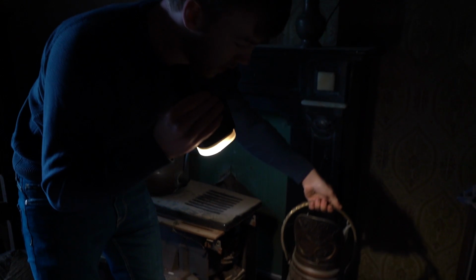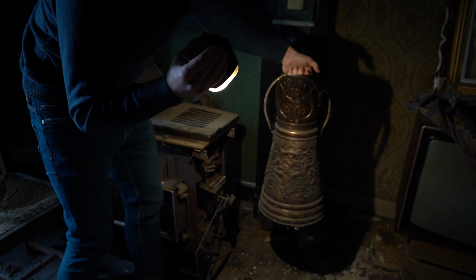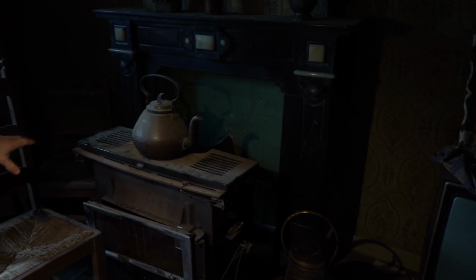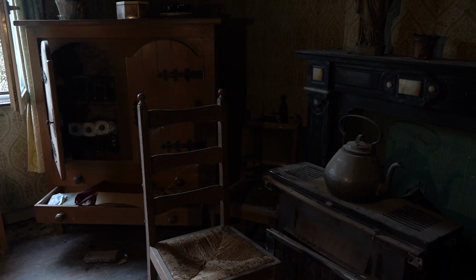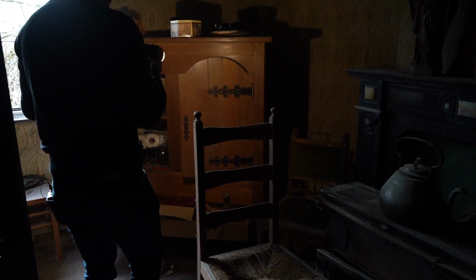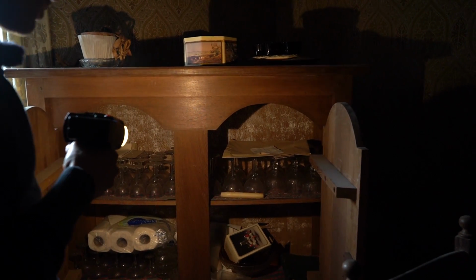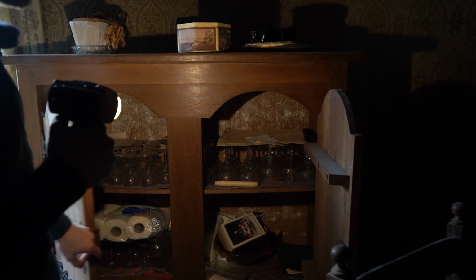Wow. This is a brass bucket for coals. Here they would get coals from the outside, and this was for the fireplace. You can see it's completely designed, an incredible bucket. And then they would put these coals in this stove to heat up the house. They were very basic people. They enjoyed day-to-day life, caring for the animals, not worrying too much, and then something like that happens to them. They probably also had some children. A cabinet completely filled with glasses.